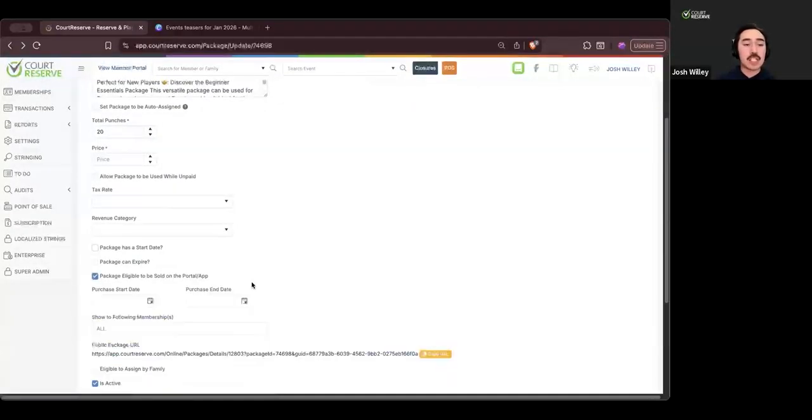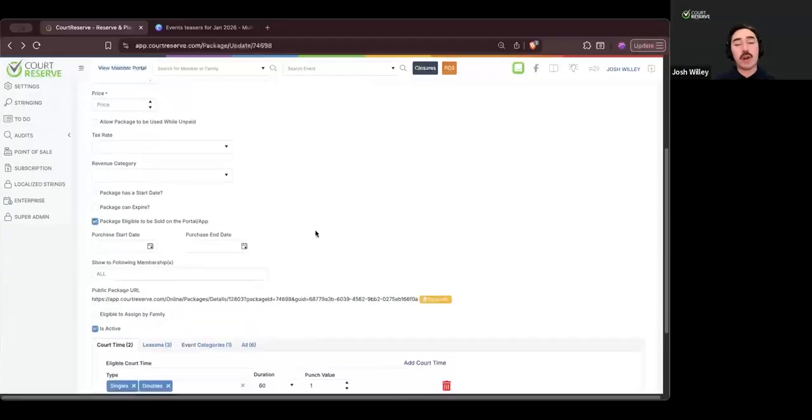In that case, we can check this setting off here, and we are going to see some additional settings that we can apply after we have chosen to sell this package directly on the member portal. The first two settings we're going to see here are going to be the purchase start and end date for this package. We do have similar date fields like this when we are setting up membership types.